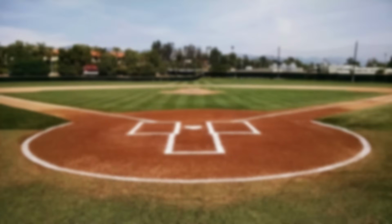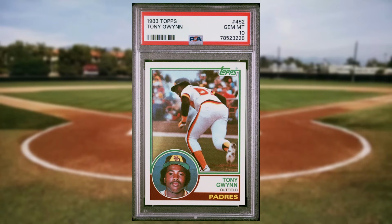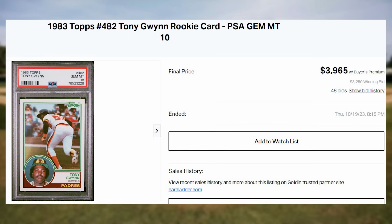And topping off today's list at number 1 is this 1983 Topps Tony Gwynn rookie, card number 482. This was a PSA 10 that received 48 bids, and it sold for just short of $4,000. This rookie is a pop of 718 in a PSA 10.